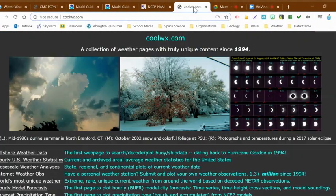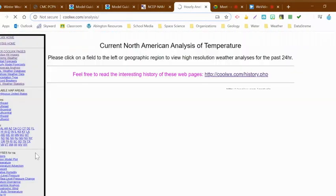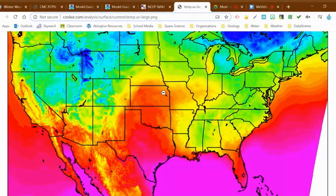The last website that I wanted to show you is this Cool WX. All right. This is kind of just a fun thing to read through. It has a bunch of things you can click on over here, like world's most unique weather, hourly model forecast precipitation for different areas. I mainly look at it for this picture just to see where the warm and cool air is on a daily basis. And you can see that we kind of have this warm surge of air heading towards the north today over the central part of the United States. And we're kind of in this little cool or mid cool pattern right now with the really cold air below freezing way up here in Canada.